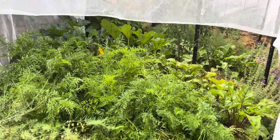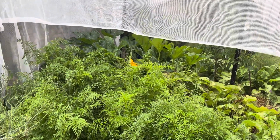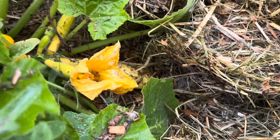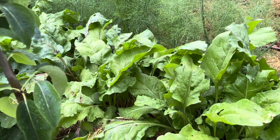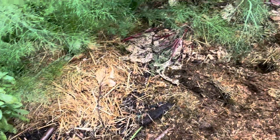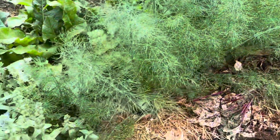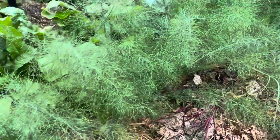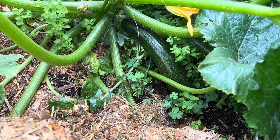We have got carrots and beetroot. They are loving the extra shade. We are now starting to eat zucchinis every couple of days. We've got a good production of them. Beetroot are growing very well. We picked this row of beetroot the other day, and the fennel here is growing well. Looking forward to trying that with some pork. Oh, and spotto, I need to pick that.